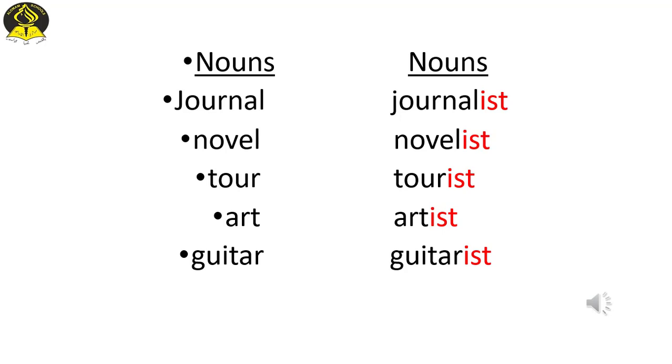I'm reading a journal. He is a journalist. I'm reading a novel, a short story. He or she is a novelist. Okay. I'd like to go on a trip or on a tour. He is a tourist. I like art. I like painting. He is an artist. I like to play a guitar. He is a guitarist. See how I changed not the meaning, the usage of these ones. Journalist, novelist, tourist, artist, guitarist. He is, she is, the occupation and the job. Okay?